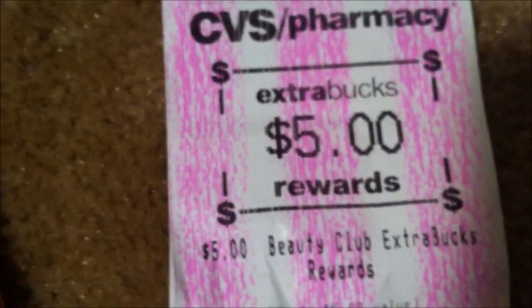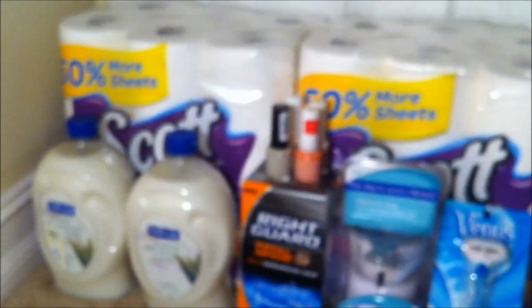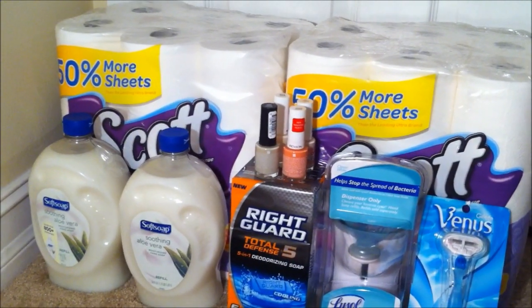I received a $4 ECB for buying the razor, a $5 beauty box. I received a $4 ECB for the nail polish, another $4 ECB for the nail polish, another $4 ECB for the nail polish, and another $4 ECB for the nail polish. My manager actually wrote the rain check for the ECB to be $3.47, just out of courtesy because he knows I was looking for that nail polish for the whole week. And he was able to do that for me.